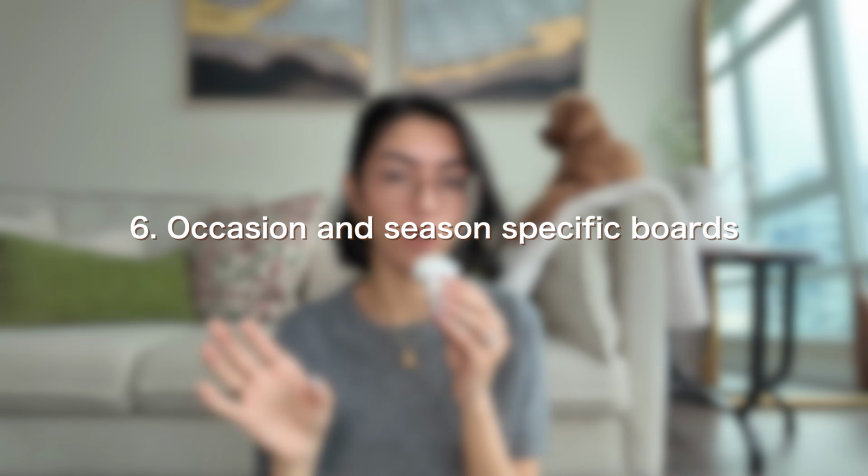Number 6, again, this one could go hand in hand with the previous point, but this one is creating occasion-specific and season-specific boards. Life is already so busy, so when seasons change or occasions pop up, you might want to have these boards ready so that you can just rely on them and not panic when you have a wedding coming up or when you have a birthday party coming up, a fancy dinner, a formal event of any kind.